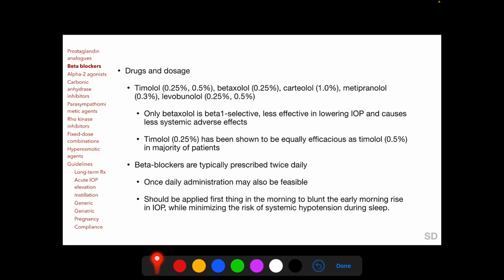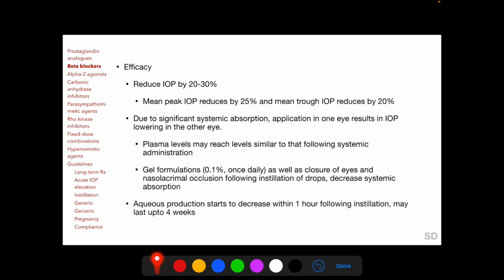And beta blockers, whether applied once or twice daily, should be applied first thing in the morning so as to blunt the early morning rise in intraocular pressure while minimizing the risk of systemic hypotension during sleep. Beta blockers reduce intraocular pressure by 20 to 30%, and due to significant systemic absorption, application in one eye results in IOP lowering in the other eye also.